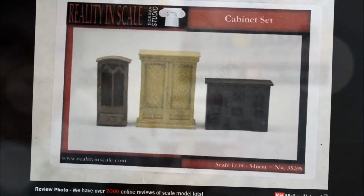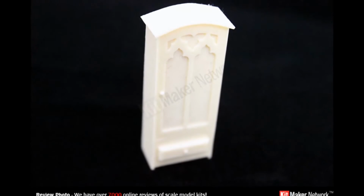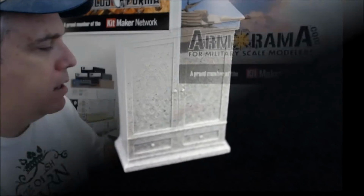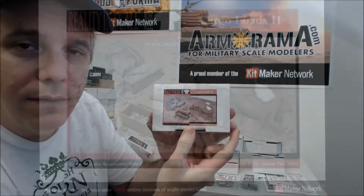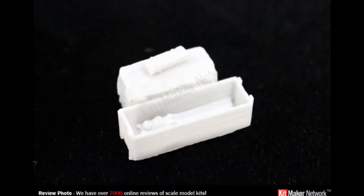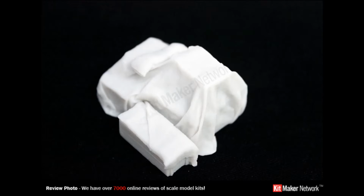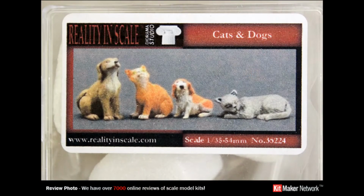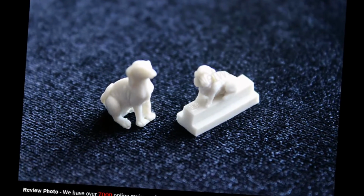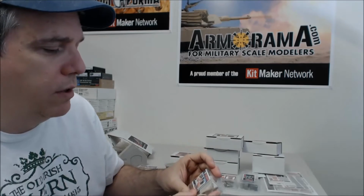Here's a cabinet set. And here's one called Cargo Loads 2. Again, these are all 1/35th scale. And then this one is the cats and dogs. And then we have crushed U.S. fuel drums World War II.